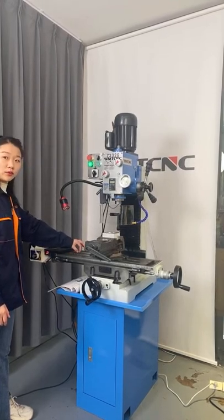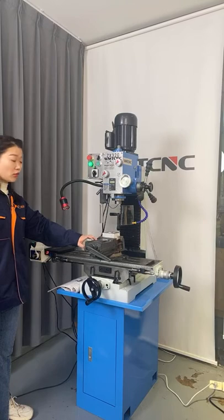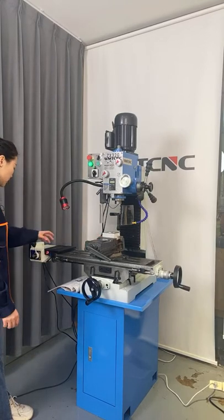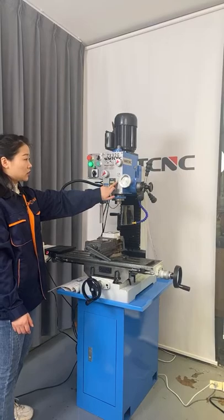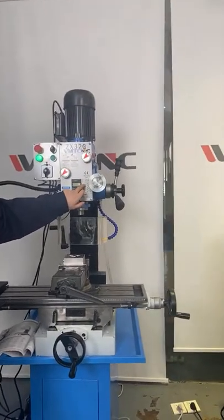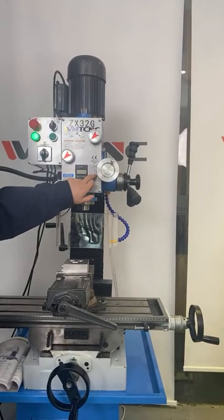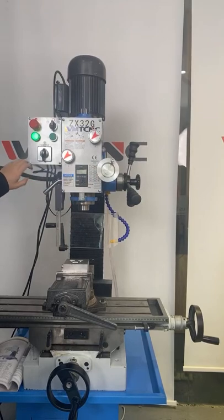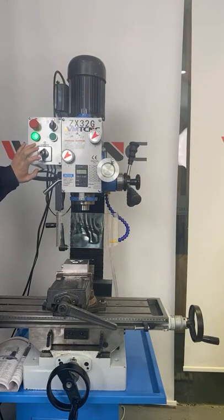The T slot size is 12 millimeter. On the table we can install different optional accessories, like the machine vise, to clamp different workpieces. The spindle speed has a total of 6 speed ranges, including 85 RPM, 118, 3, 217, and the total speed range is about 95 to 1040 RPM.